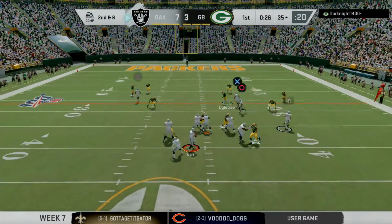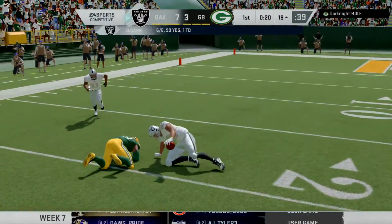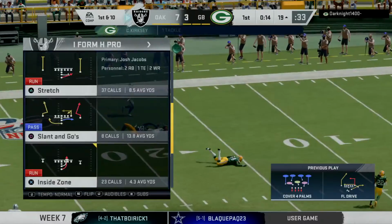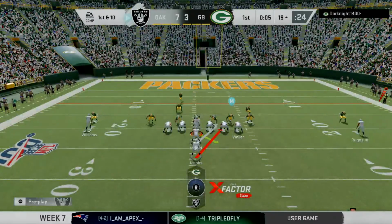From the 35 on 2nd down, Carr. Got a man open. It's Darren Waller. And this is going to result in another first down as the tackle's made at the Packers' 19. And the Raiders first down. Try to get one more in here before the quarter breaks.